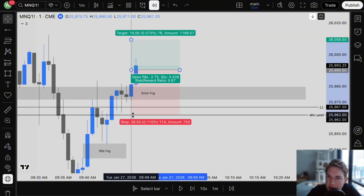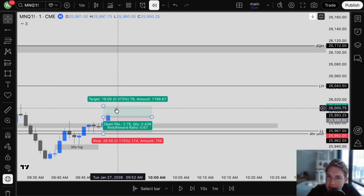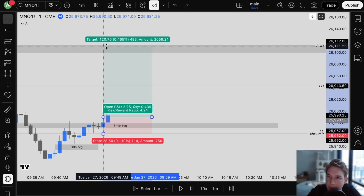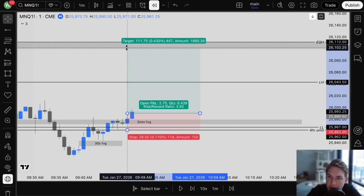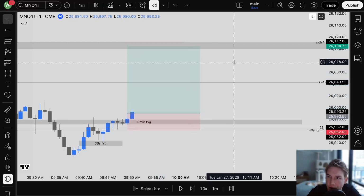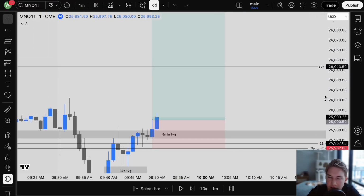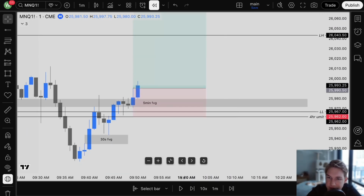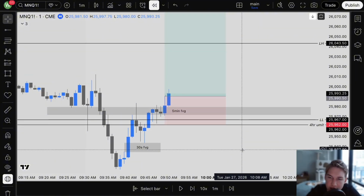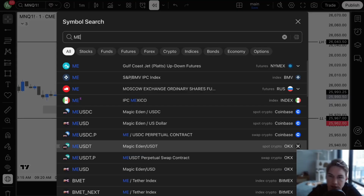Stop is below this 4-hour gap. Target, like I said before, was these equal highs or my draw on liquidity on ES, which I'll show you guys. That ended up being my target, which was about a 4R. And London high is now my break even. Now, some of my members actually were up too much and had to take profits before my target even hit. That's how good the risk to reward is on our trades, because they're breaking consistency rule.